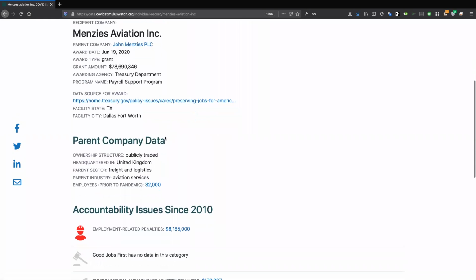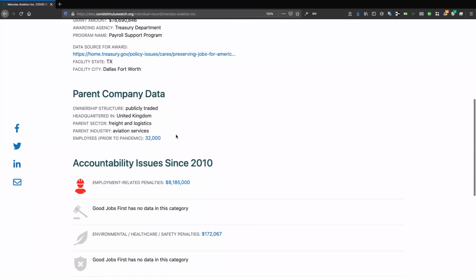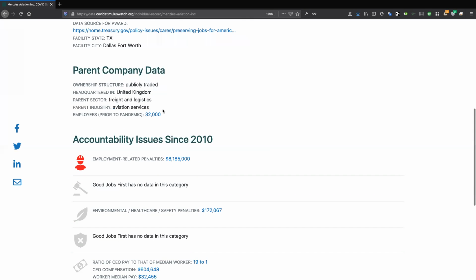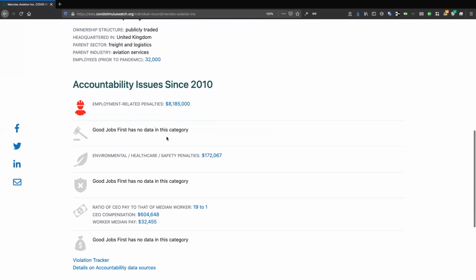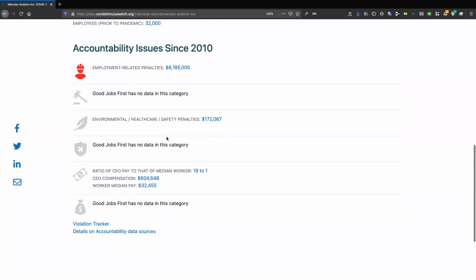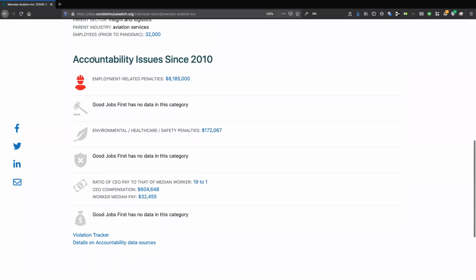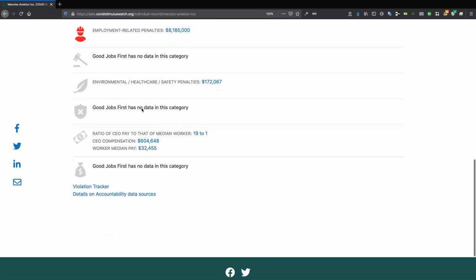And then beneath that, you'll have information on the parent company. And you can find out that they're actually headquartered in the UK. And they do aviation services, and it has a summary of all of their accountability issues. And this is pulled from the parent. So whatever award you click on, since there were 2 awards for Menzies, on both pages, you'll see this aggregate accountability information.